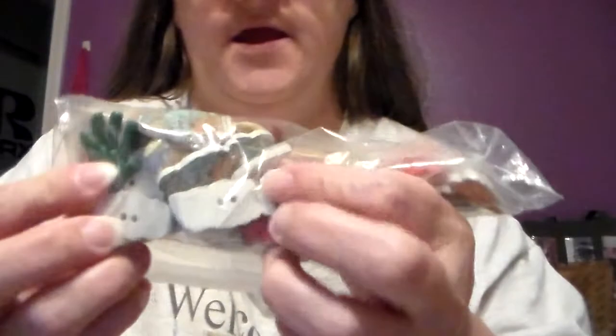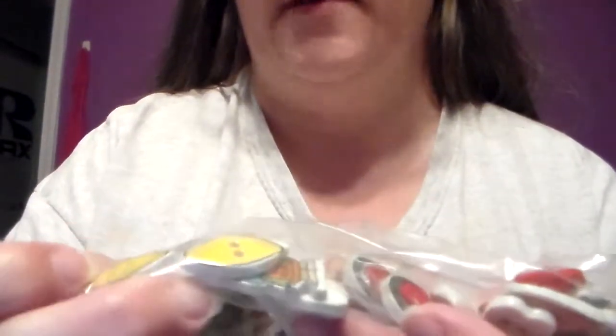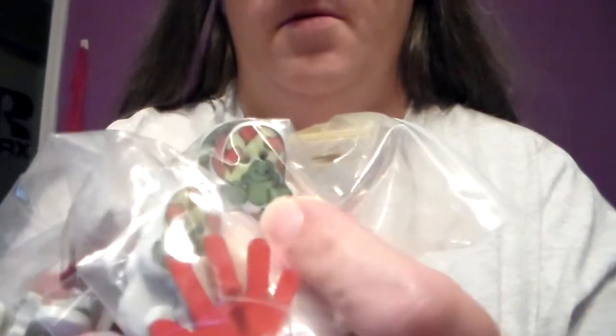And then I found this other bag. And these look like buttons in here. But listen to the sound of them. They're like porcelain or something. But because the holes are in them, it makes me think they're buttons. But they're of different things. Like that right there is a watermelon. That looks like a lemon. And then that looks like a little bunny rabbit right there. That looks dark, don't it? Can y'all see that? I'm seeing a turtle. There's a turtle.